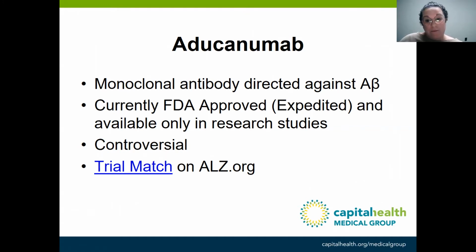It is FDA approved, but it's only really available through trials. So I can give the department the link on alzheimers.org. It's a wonderful website where you can just search where you live and what Alzheimer's trials might be available, so that you can see if going into one of these trials might be something you want for yourself or a loved one.